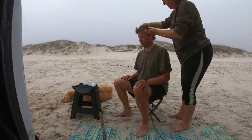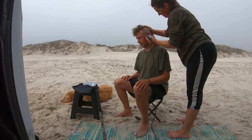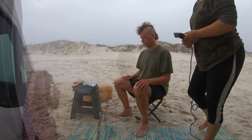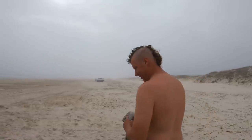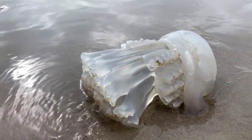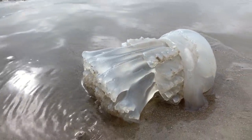Someone else decided they needed a trim as well. Time to go swim in, get the hair off a little bit. And I will admit the water is still cold. It has not warmed up any. Are you sure? I found a jellyfish on the shore. Yeah, I'm just gonna jump in, jump right out. Okay.